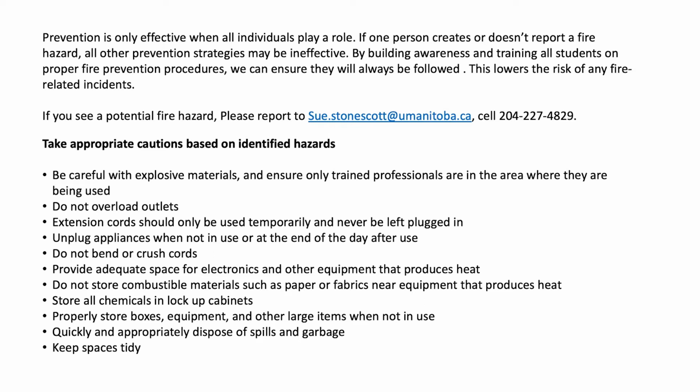Be careful with explosive materials and ensure only trained professionals are in the area where they are being used. Do not overload outlets. Extension cords should only be used temporarily and never be left plugged in. Unplug appliances when not in use or at the end of the day after use. Do not bend or crush cords. Provide adequate space for electronics and other equipment that produce heat. Do not store combustible materials such as paper or fabrics near equipment that produce heat.